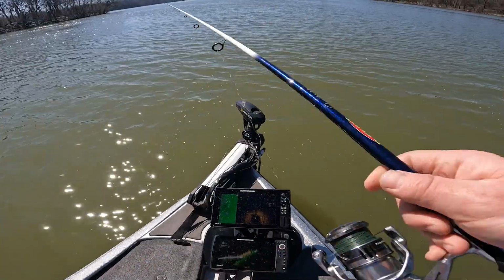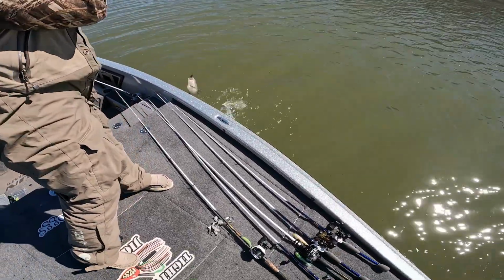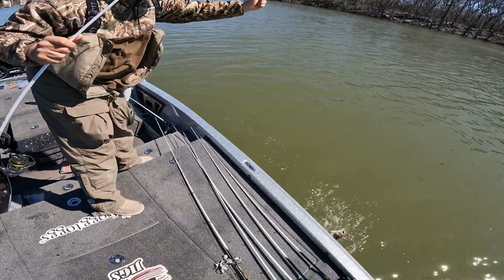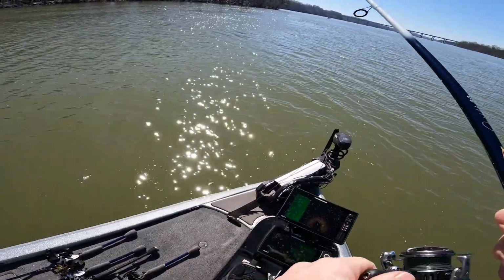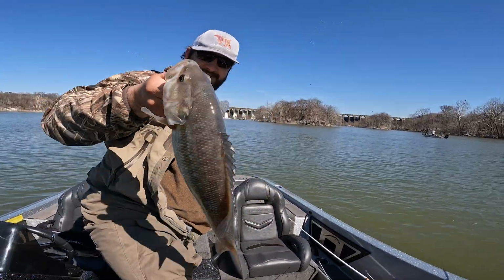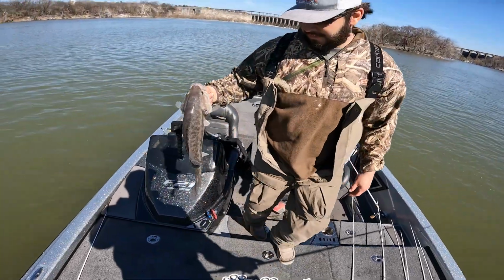There's a bunch of them. Hey, it's a spot. Need some help? That's a fat spot. Yeah, that's a good spot. Chris putting the daggum hurt on me, son. Can you weigh that now? Yeah, you can. Okay, you can just throw him back.